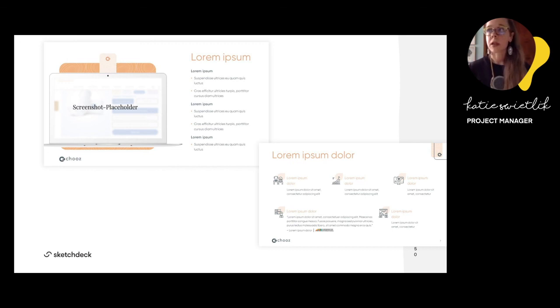But I think timeline is really important to get firm with the client before we kick off the project, so we know how quickly we need to be working, and not only that, but how much time we'll have for changes after the first delivery has been made.